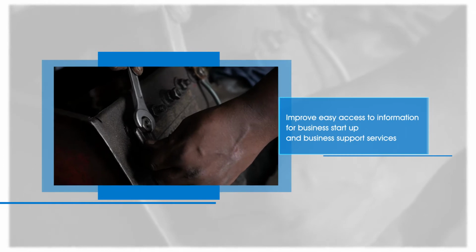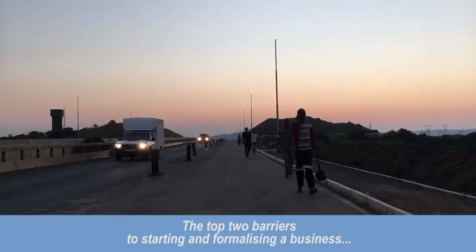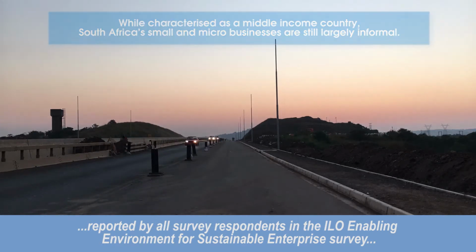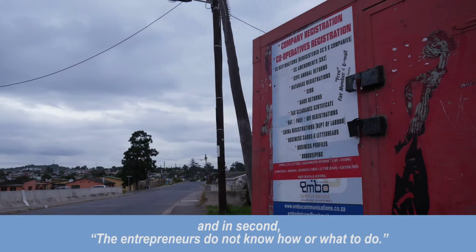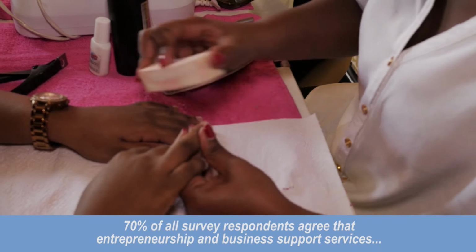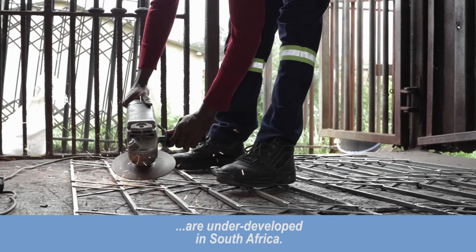Improve easy access to information for business startup and business support services. The top 2 barriers to starting and formalizing a business, reported by all survey respondents in the ILO Enabling Environment for Sustainable Enterprise survey, include: in first place, there are too many procedures to register a business, and in second, the entrepreneurs don't know how or what to do. 70% of all survey respondents agree that entrepreneurship and business support services are underdeveloped in South Africa.